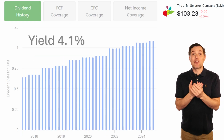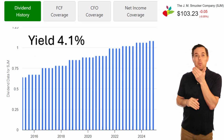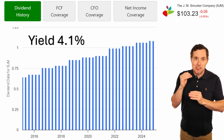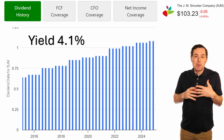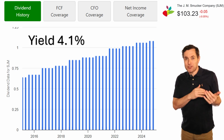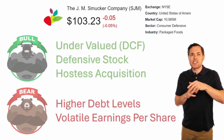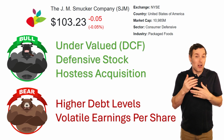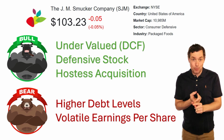When we jump over and look at their dividend history, again, this is exactly what I've been looking for. I want companies that are consistently increasing their dividends, but also are able to grow their business. Now, they have made some acquisitions over the past few years. They bought the Hostess business, and their earnings per share has been a bit more volatile than I would have liked. Hostess business, I think, is a positive sign.